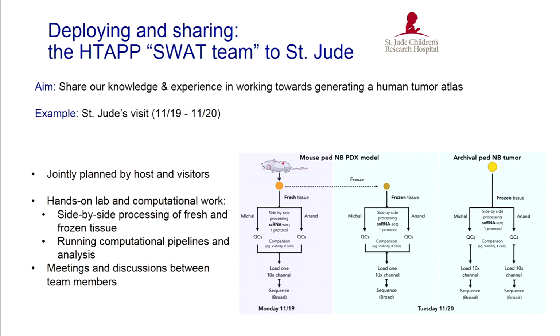One last thing about this effort is that we have what we call the SWAT team. Maybe it's not the best name, but the role of this team is to share our knowledge and experience in working towards generating tumor cell atlases. What does that mean? It means that we put together a team which would have a research scientist that knows how to do all the single-cell RNA sequencing methods, hopefully soon the spatial methods, and a computational person, research associate or postdoc, that knows how to process. And this team goes to different places, to a different hospital, for example.